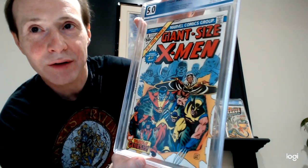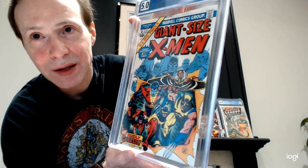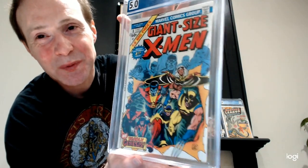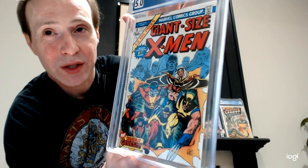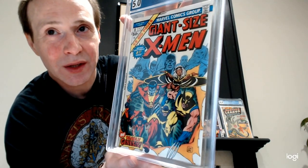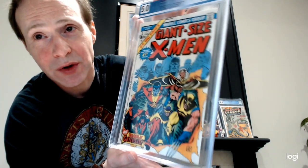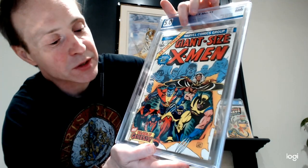Like, even the spine is just quite good. A little dirty actually, but that's probably why I got the 5.0. But you know, I paid for it as if it was a 3, so to get it at a 5.0 was actually quite good. I thought it was going to be a higher grade, to tell you the truth. It was just a very pretty looking book. But it's this color smudge up here that's kind of the issue. So Giant-Size X-Men number 1, 5.0.